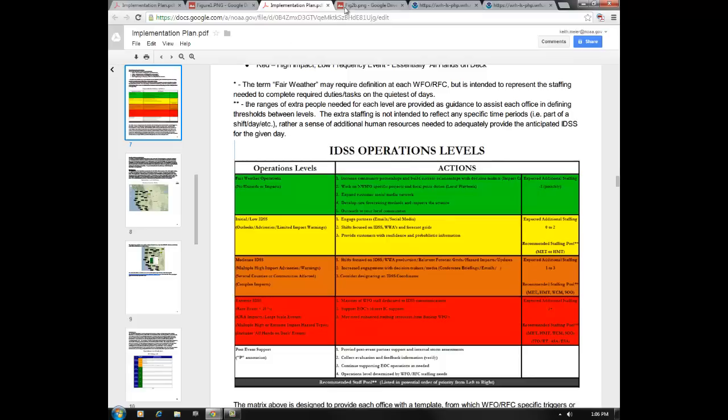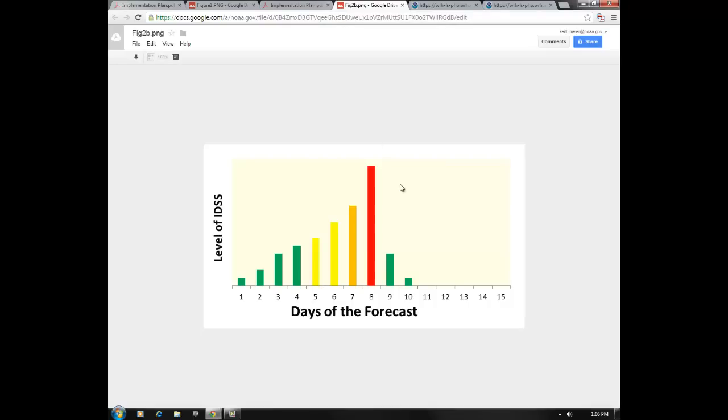So to put this in a little bit more of a visual sense, this is a cartoon graphic that may show the evolution of an event for a particular office. Let's say that we maybe had a high impact event on day 8. Maybe it was an atmospheric river hitting the West Coast, and we anticipated that that was going to create a lot of flash flooding and that we would need everybody to be involved in this particular event on day 8. Notice the ramp up in effort, even on the green days. The level of IDSS maybe starts off very, very minimally at day 1, and by day 2, maybe a little bit more effort, but not quite to the yellow level. Certainly we're maybe messaging some and providing some extra information.